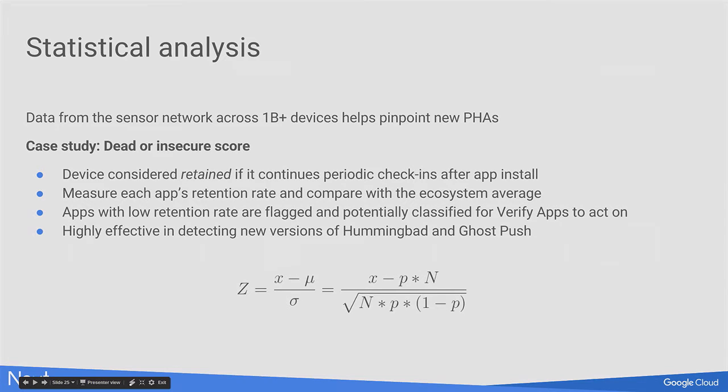So this is one scorer that features in the scorer engine called the dead or insecure score. And what this tracks is how often devices disappear off our radar once an app is installed. Typically, we expect that when you install an app, that device should carry on checking back in with the sensor network the next day, and the next day, and the next day. And so we measure for each app the probability of that device checking back in the next day, and we compare that with the ecosystem average.